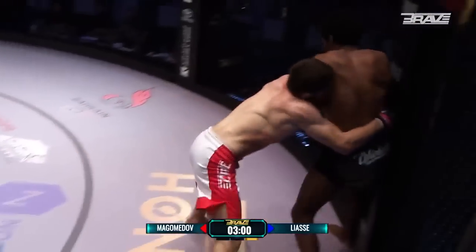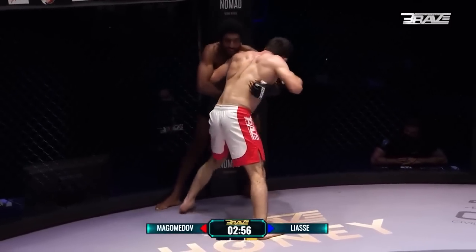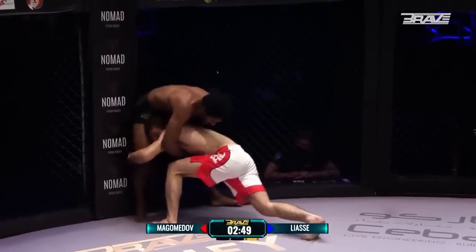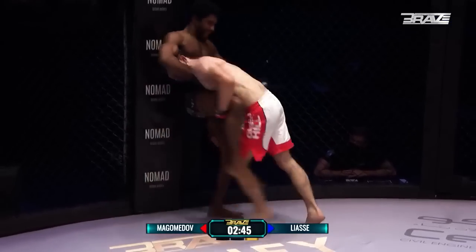Good work from Yann Liasse to get up, but Magomedov just follows him against the cage. Big moment for Yann Liasse, however. That was potentially a huge moment in this fight. He did make it back up to standing. He knows if necessary, he can do it again. He needs to be wary of the double leg.